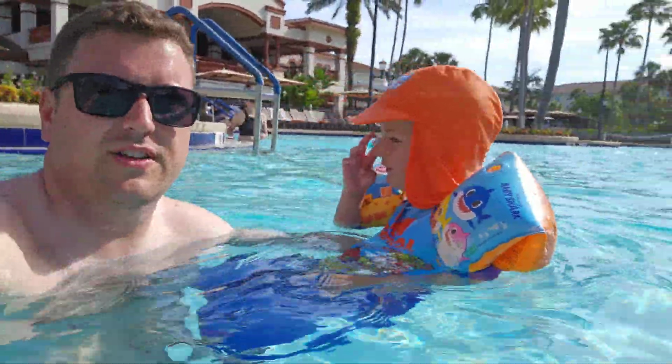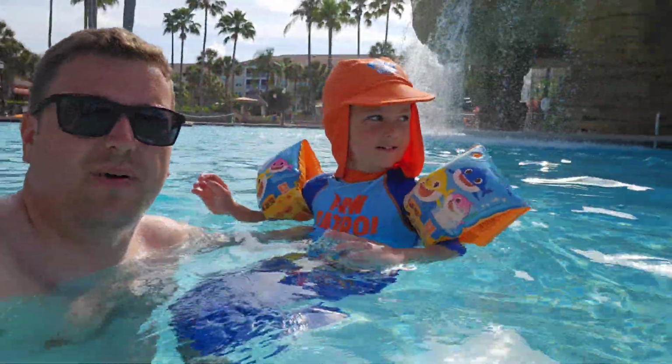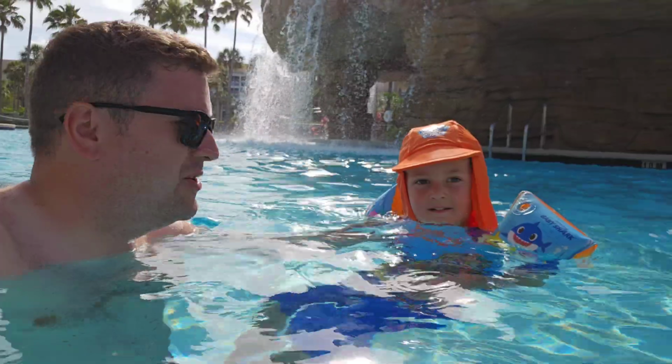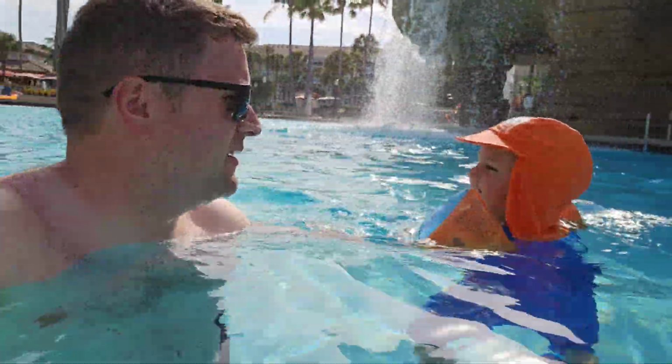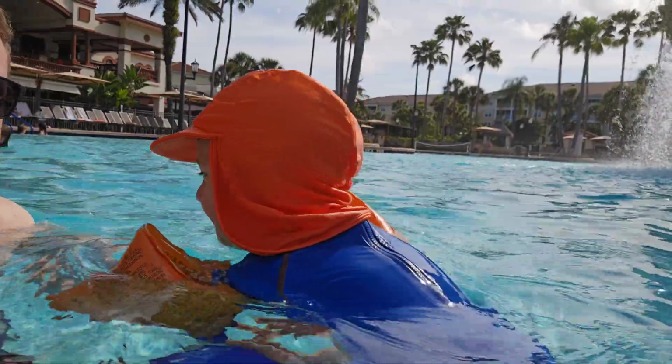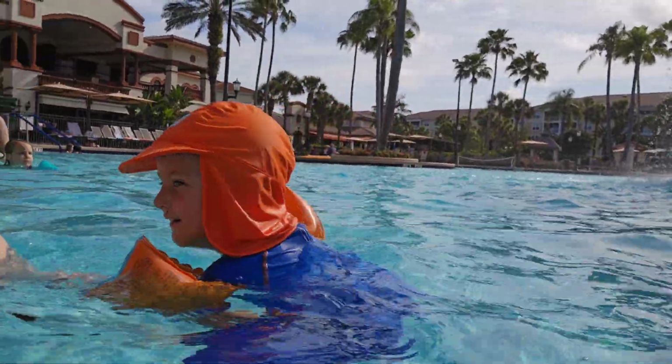Should we show everyone the splashing bit behind us? Wow! It's not too cold. Daddy's been able to get in, no issue. And Oliver's doing his swimming.